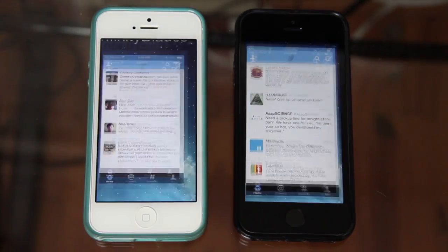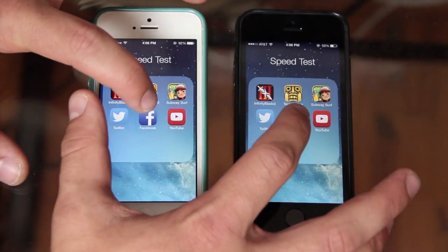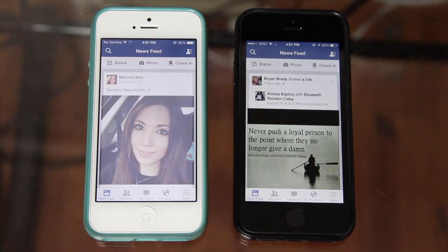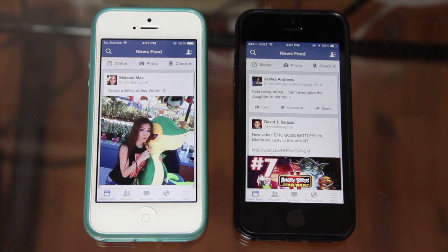I'll go ahead and move right on to Facebook. So let's do that. 3, 2, 1. Now this will depend really on what's in our feeds differently, because there may be some pictures on hers and not a picture on mine. So it looked like it was pretty much about the same. Maybe the 5S was a hair faster, but yeah, not really much of a difference there.